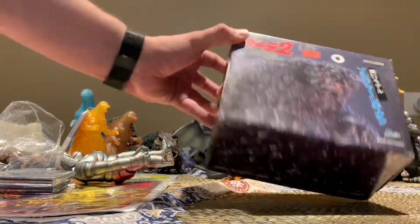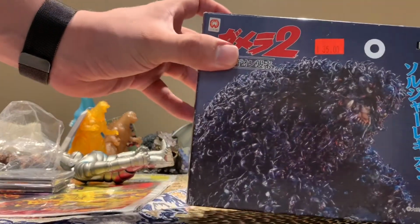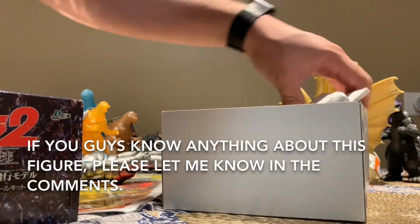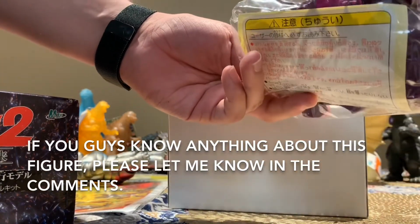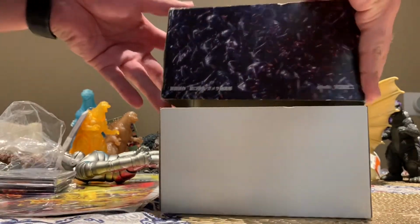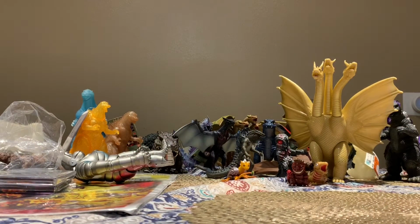I'm not really sure about this one, the screen used prop. Yeah, he was selling it for $500. I found this one, everything's in there for 35. The only thing about it is that the figure itself is purple. I'm not sure if it's supposed to be that way or if it was a demo version. But anyways, yeah, I got it. I'm not upset about it if it's not the screen accurate one, but it's just good to have a Legion first form in my collection.